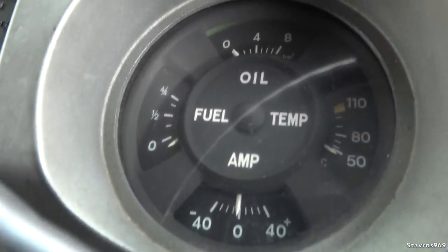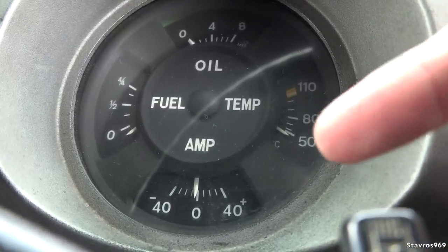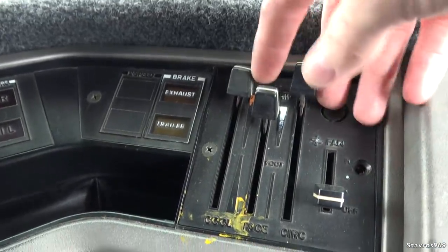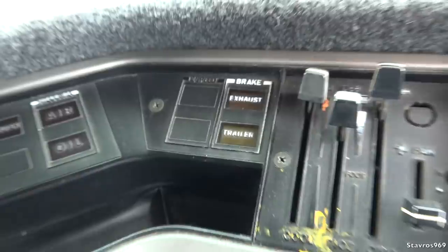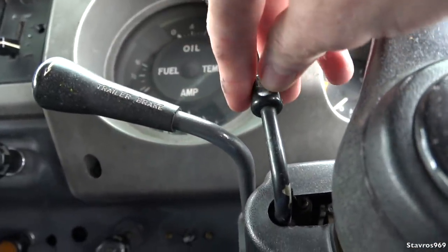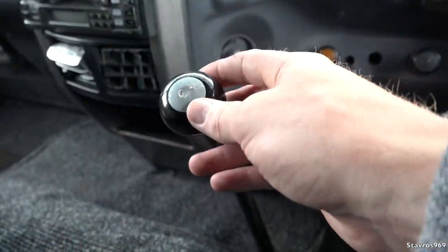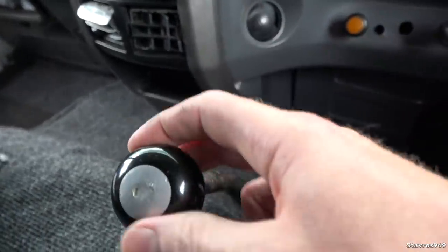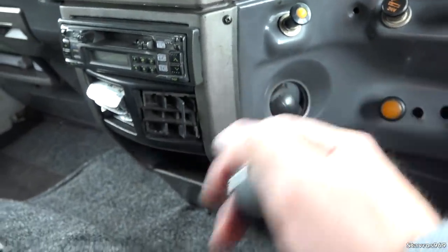And yeah, the layout here, so we have oil, your engine temperature, amp meter there for your battery, and your fuel there on the left, and all our vent controls there. We have trailer brake and exhaust brake. Oh yeah, so this is your trailer brake, and this is your engine brake. So yeah, that's your straight six-speed gearbox. There we go.